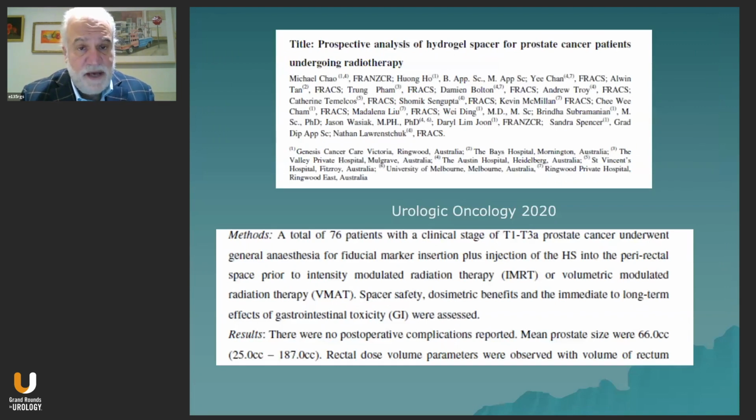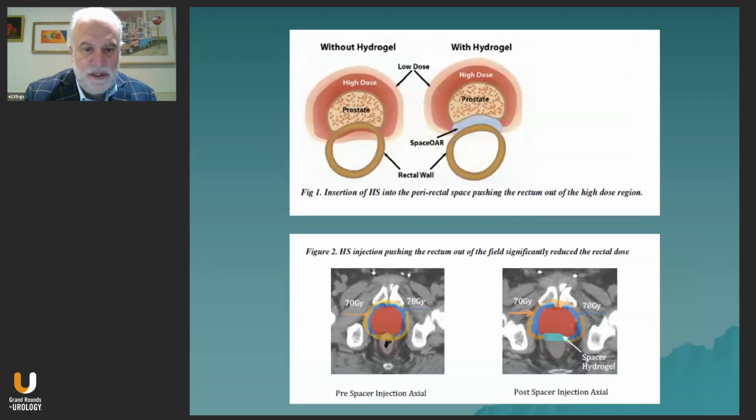This is a prospective analysis of a hydrogel spacer for prostate cancer patients from Australia. There were 76 patients with clinical stage T1 to T3 prostate cancer who had the perirectal spacer placed prior to IMRT. There were no postoperative complications from doing this, and the mean prostate size was 60 cc's. Just some schematics from this paper. Again, just giving you an idea of what it looks like to have the SpaceOAR in place, the hydrogel, and how it displaces the prostate away from the rectum.